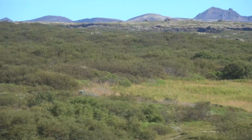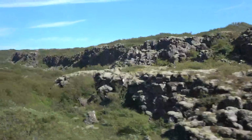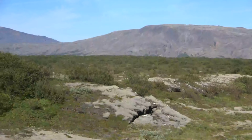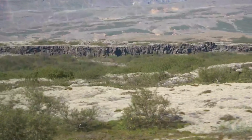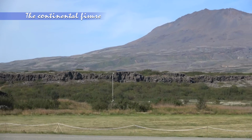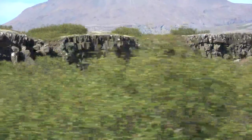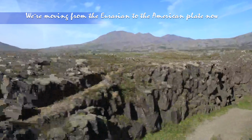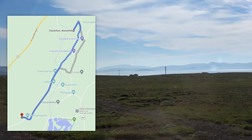Thingvellir is also of great geological importance because the tectonic rift between the North American and Eurasian continental plates runs here. The huge fissure is called Almannagjá. It is the highlight of the park and you can walk through it, which is what we're about to do.